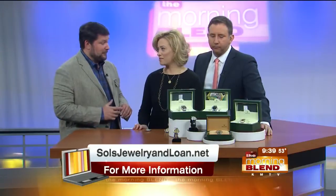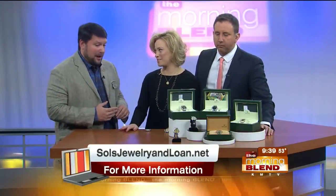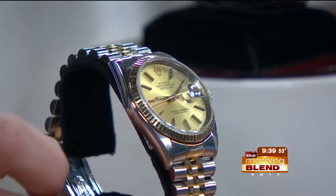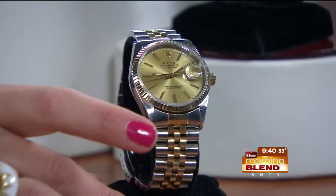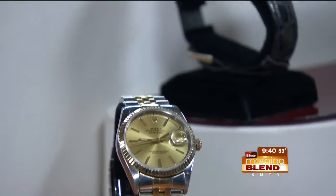You do have some awesome values on the real deal at Saul's, and you brought a few examples in to show us. One of the biggest things we want to make sure everybody understands at all of our locations is we do not carry fake anything when it comes to watches. These pieces here are all genuine. We fully certify them. We fully guarantee them as well.